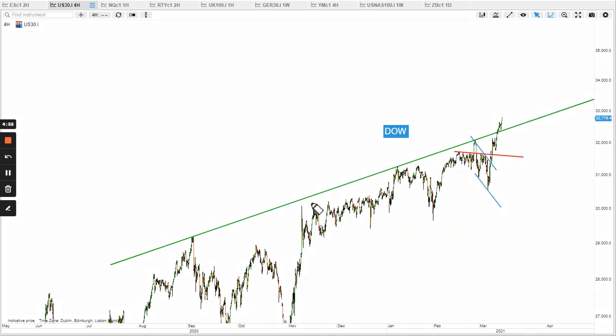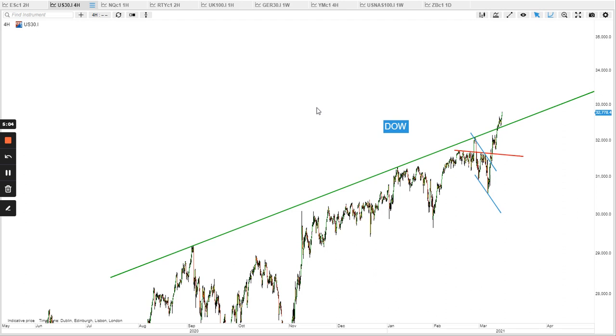This is when a rising resistance like this one breaks to the upside, that is as bullish as it gets. A rising resistance breaking to the upside. So this is a declining resistance breaking to the upside. That's fine. That happens all the time. But a rising resistance breaking to the upside is rare, and it means it's only getting more bullish.